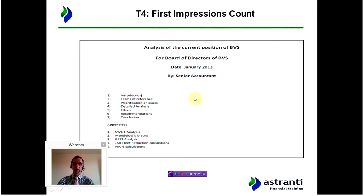We've got our title there, pretty straightforward. Then we've got our contents element. Again, this is all pre-learned. This is not something that we have to decide on the day. It's all in there. We've got to learn this and put it down on paper quickly. Then the appendices, obviously we've got several choices, but that broadly speaking is more than likely what we would go for in terms of detail within the appendices.